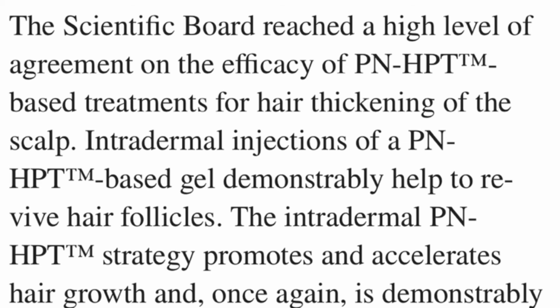The recommended treatment protocol for polynucleotides is to have 4 sessions spaced about 2 weeks apart, and then after that to have another 4 sessions more like a month apart. So in total, 8 sessions over a year is what typically you'd be advised to have to see significant or noticeable improvement in the hair thickness and the hair quality overall.